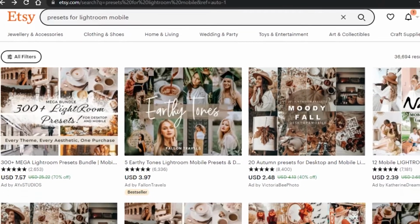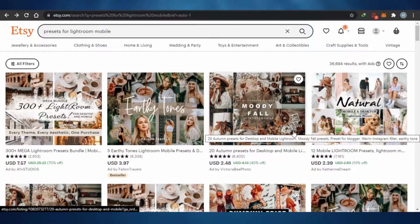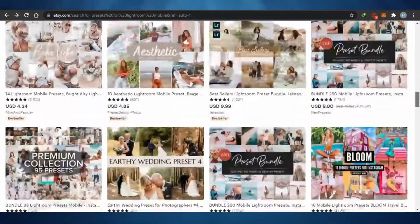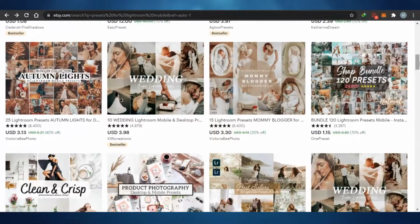If you know editing, if you know Lightroom, then you know what I'm talking about. You can actually sell different presets for the Lightroom mobile app, and you can see right here that there are many presets that have been created. If you are a photographer, if you do editing, then you know that people actually buy these presets. You can see right here, this is the look of every preset.